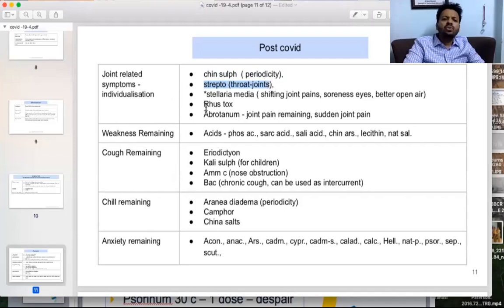Another beautiful remedy. You know this remedy very well, Rhus tox, with typical Rhus tox symptom. Sudden joint pains with some kind of suppressed symptoms, abrotanum. And finally, shifting joint pains. Better by open air, stellaria media. This is a remedy I've used in some cases. Beautiful. Yes, this can be even used for post-viral arthritis also.